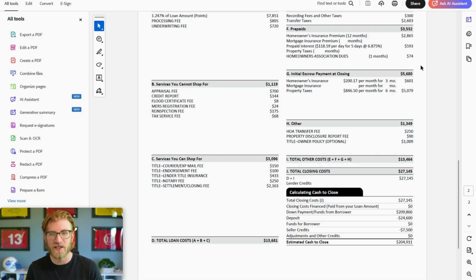Now, Section F is going to be the prepaids, which basically is prepaying a full year of homeowners insurance. So whatever number we get from the insurance company that you pick is what will be paid right here. Now, next is going to be prepaid interest, and this might be the most confusing line on this page, but basically, let's say in this instance, they're closing with 5 days left in the month, and we're going to assume that this is the month of June.